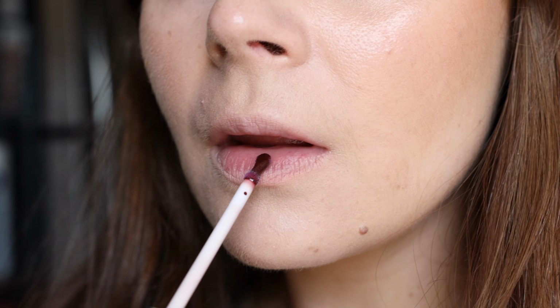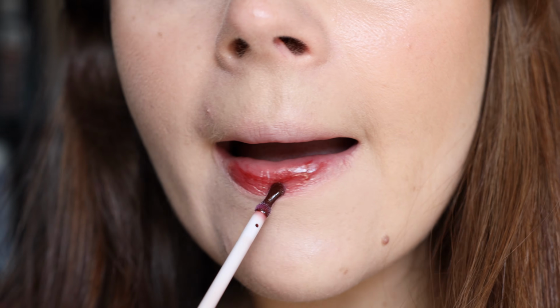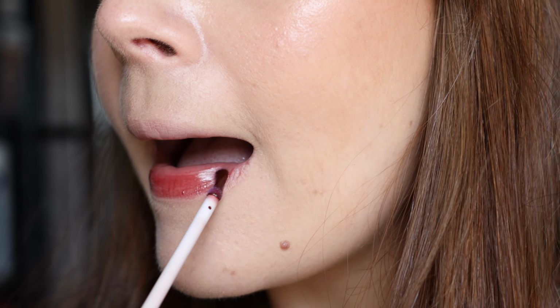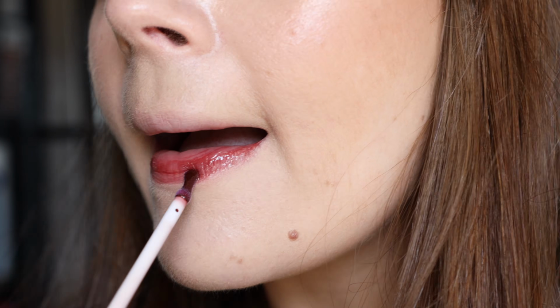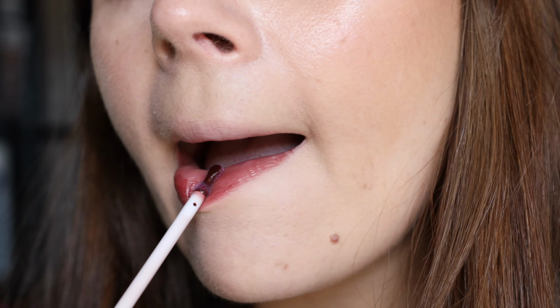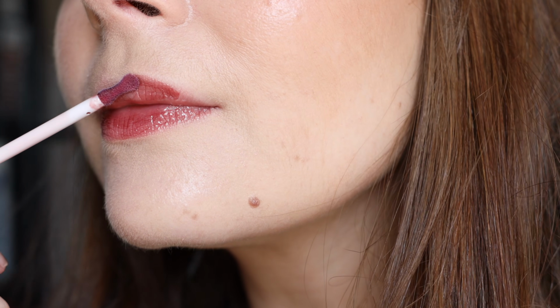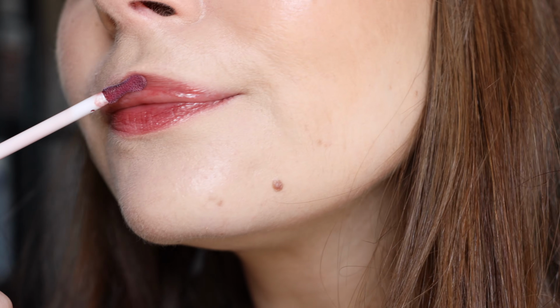The formula, I think, is really gorgeous and even more flattering than the Almost lipstick. So let me explain why. There is this gorgeous translucence that really enables the product to become one with the lips and lets your lips naturally shine through a little bit. Again, you can really build this up and get quite a bit of pigment, but I think that's the beauty of the Black Honey lipstick, is that it's supposed to look good on everyone. It's supposed to be universally flattering.